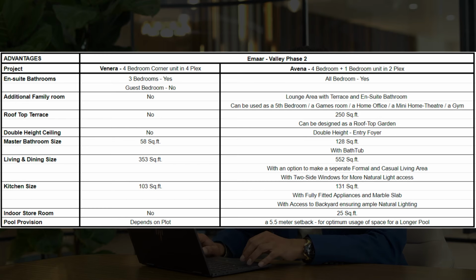So let's talk about the features, the advantages I feel are there which are providing more value to the property in the 4-bed unit in the AVENA cluster. Let us look at them one by one. If we talk about the ensuite bathrooms, in the 4-bed corner townhouse only the 3 bedrooms on the first floor have ensuite bathrooms, but the guest bedroom on the ground floor doesn't have an ensuite bathroom. Whereas in the 4-bed unit in AVENA, all the bedrooms have ensuite bathrooms.